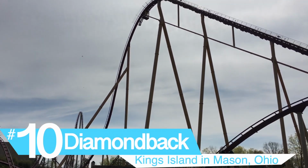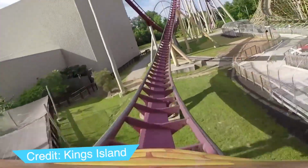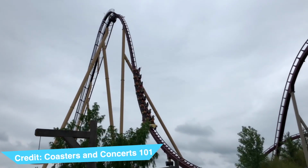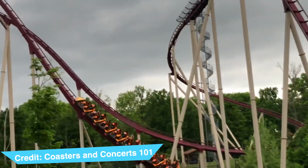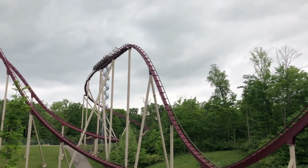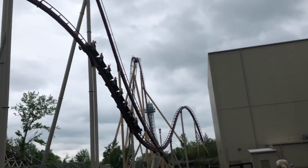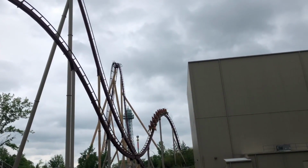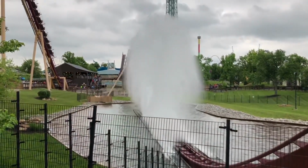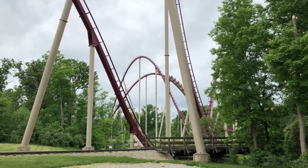Number 10. Diamondback at Kings Island, Mason, Ohio. Be careful where you step because this ride has one hell of a bite. Standing at 230 feet tall, this B&M hypercoaster plunges riders down into 5,282 feet of track. Opened in 2009 as the tallest and fastest coaster at Kings Island. Against popular opinion, we believe this is the best B&M hyper due to the insane amount of airtime this ride gives, and strong finish with its unique water splashdown. It's hard to find a ride that does floater airtime as well as Diamondback. It truly is the floater airtime king.